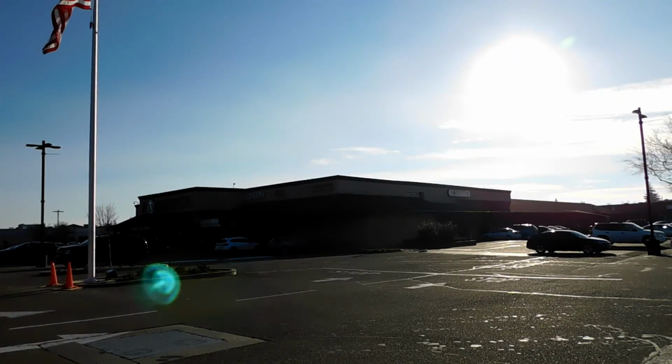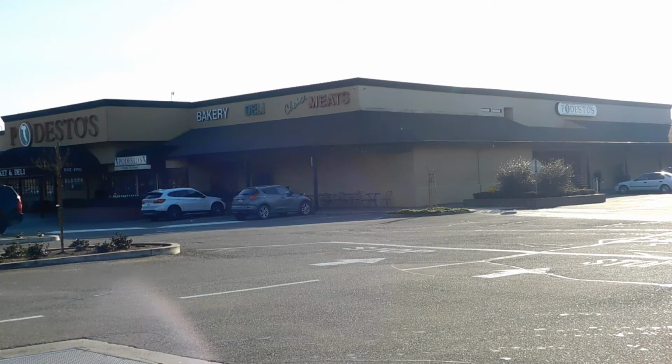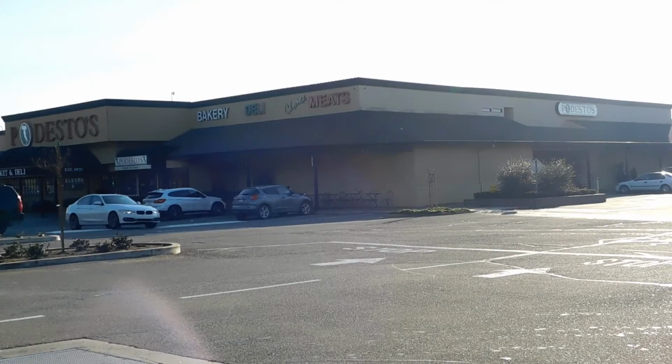Such a great view of the store right here with that American flag just flowing in the wind. And a little glaring from the sun. Not exactly the same view as I was hoping for.